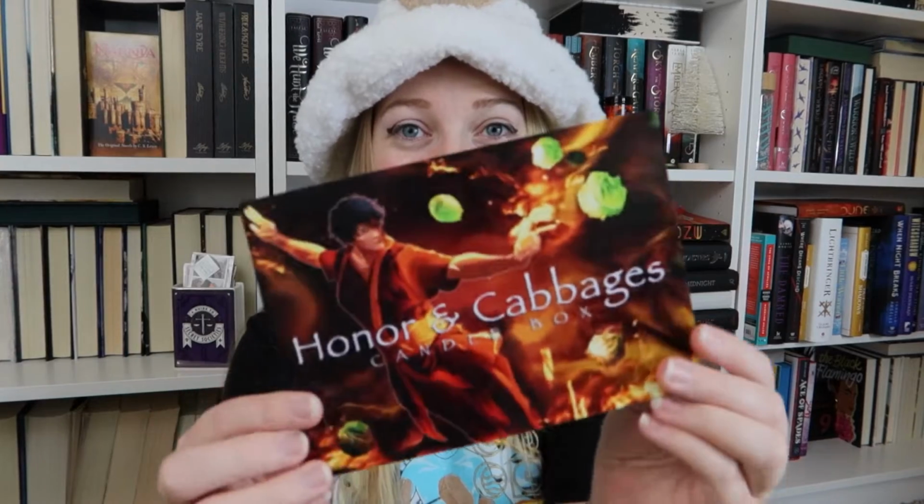It's just a standard USPS mailbox, but I'm so excited. I got the deluxe box, so it comes with the blanket and everything. I've actually already seen spoilers for this box, but I'm so excited. If you don't know, Avatar The Last Airbender is one of my favorite fandoms of all time. So here is the little spoiler card, and the box was labeled Honor and Cabbages. And then I'm gonna save this for a little bit later because it's a really awesome item.